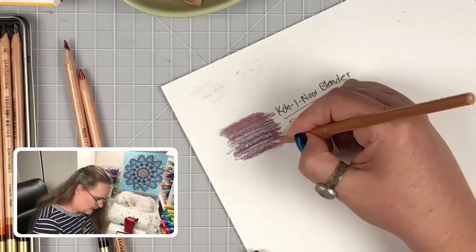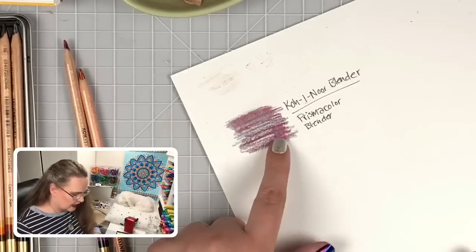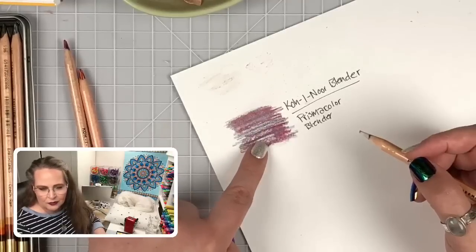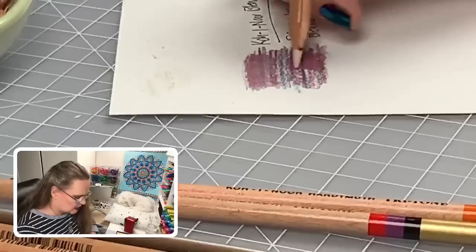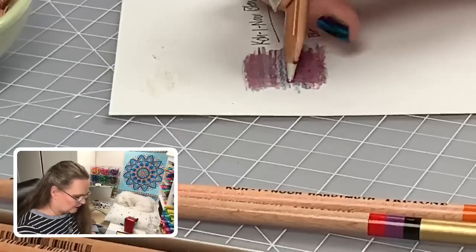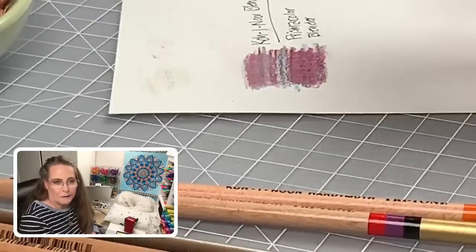Okay, right away I can tell I'm not having to push as hard. And oh my goodness, look how much more vivid the pigments are. You can see without even zooming down, but I'm going to have Steve zoom down. And you can see right away we're getting a much more vivid result. The colors are just more vivid, and that's what I love about the Prismacolor Blender. Look at that. It makes the colors just go.